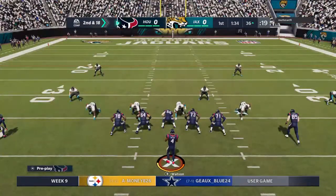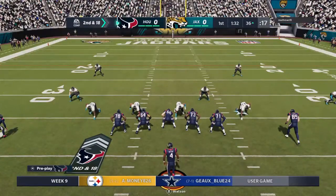So 2nd and long, and got to be careful not to fall out of field goal range.